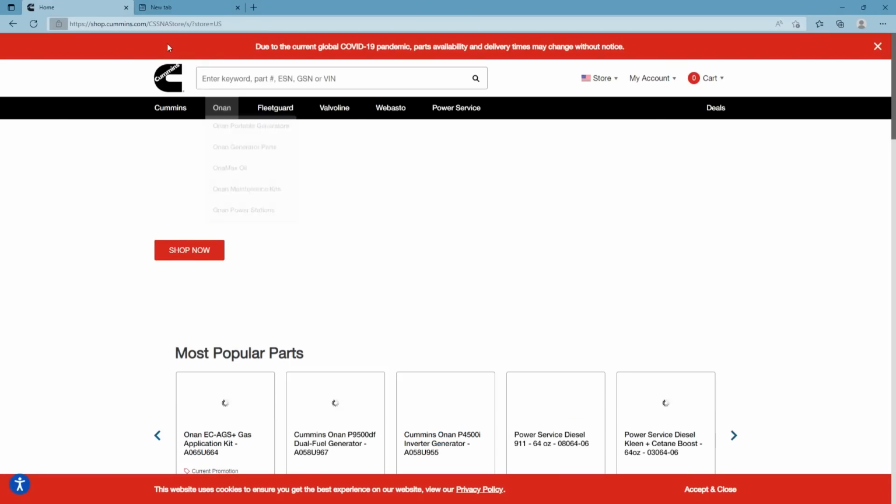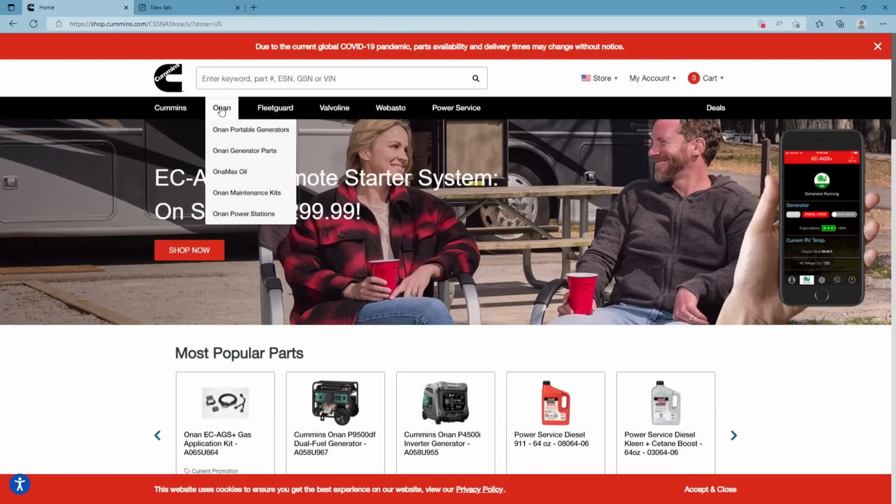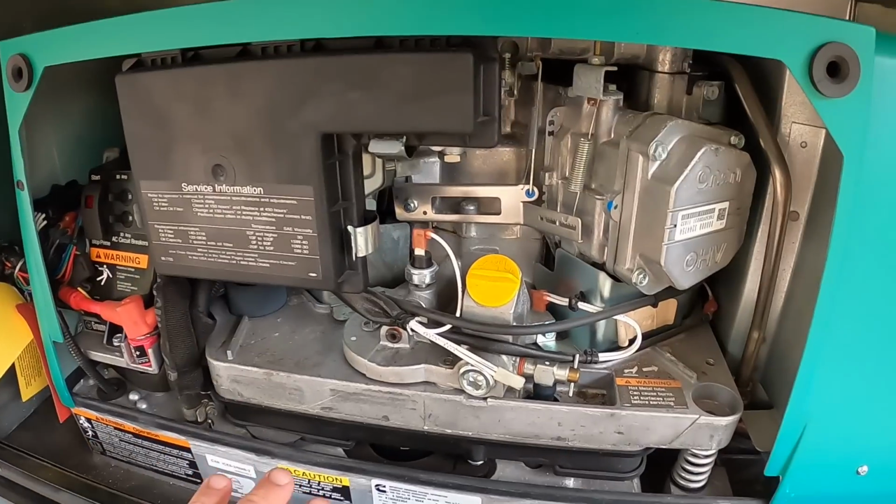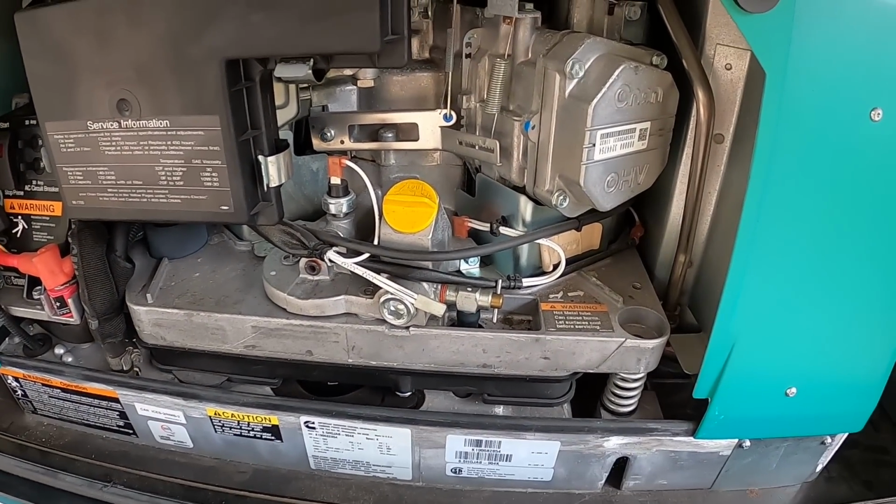It's just gasoline. I went to shopcummins.com and started doing some research. And what I found was there's two types of maintenance kits for the LP models. One has a round air cleaner and one has this air cleaner, which is also the HGJAB model.